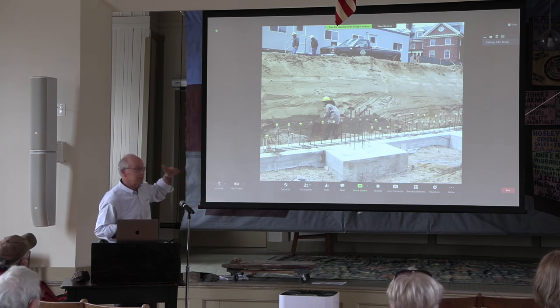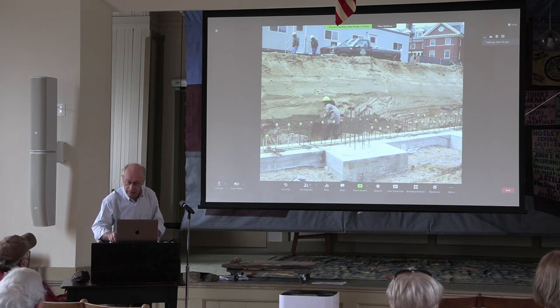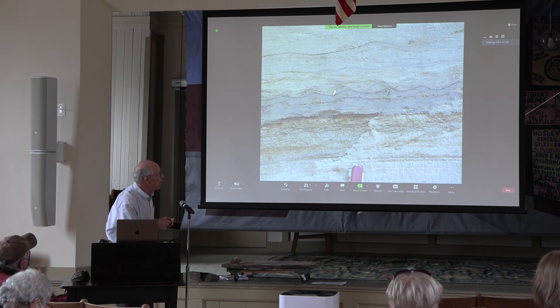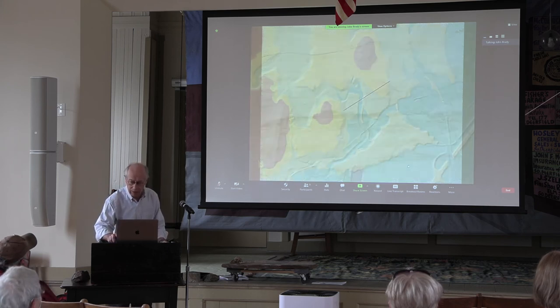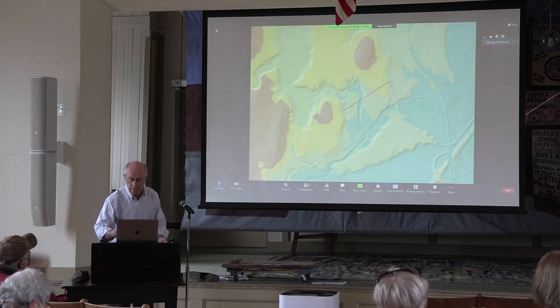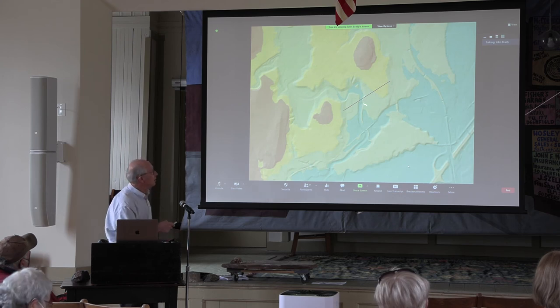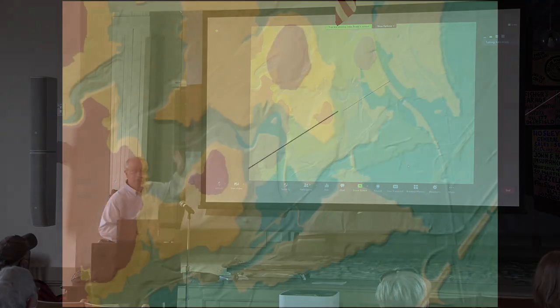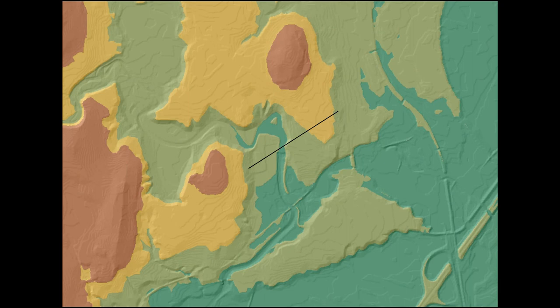And the delta is building out into the lake, and at the bottom of the delta, well, here's some of the delta sands, some nice little ripple marks, wasn't too deep water there at the top. This is Northampton, Paradise Pond. So the college is here, Round Hill is there, downtown. I'm going to show you a slice through, I think.